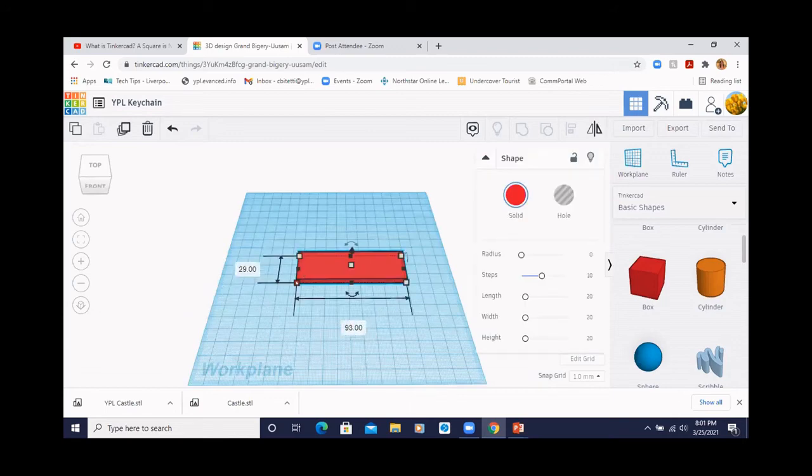And another easy way to size this, if I knew I wanted this to be 3 inches, is to click here and type in 75 for the width. Come over here, click on 20, for my Y, and then I can click on the height, and I'm going to make that three millimeters. So this is a thin little keychain.